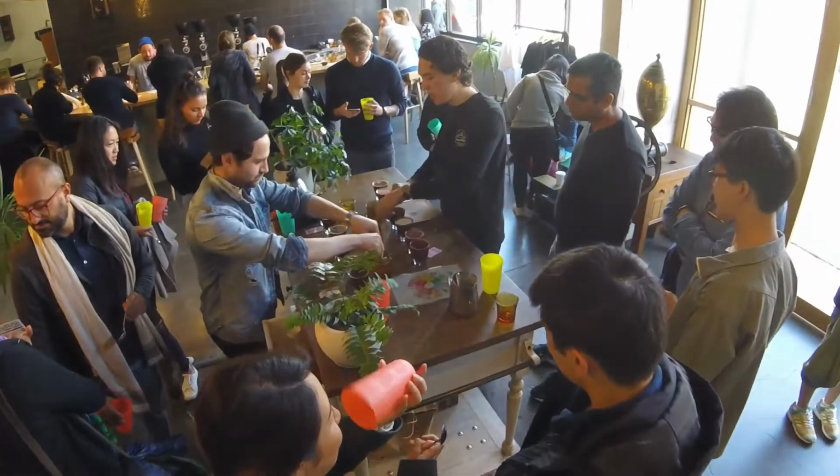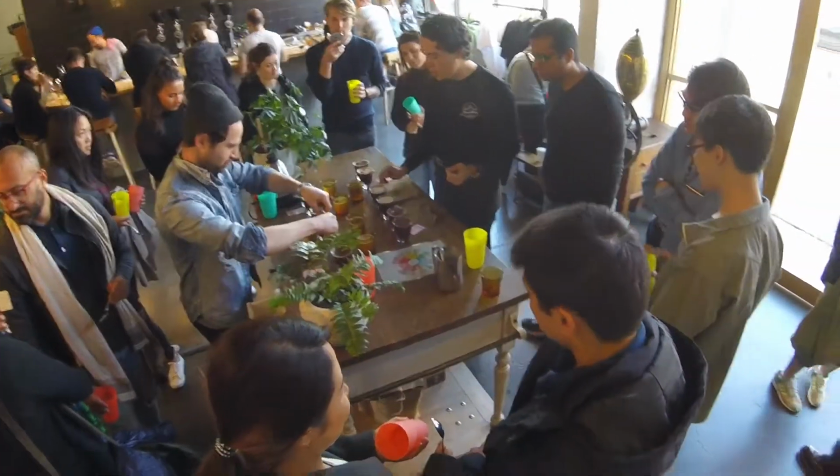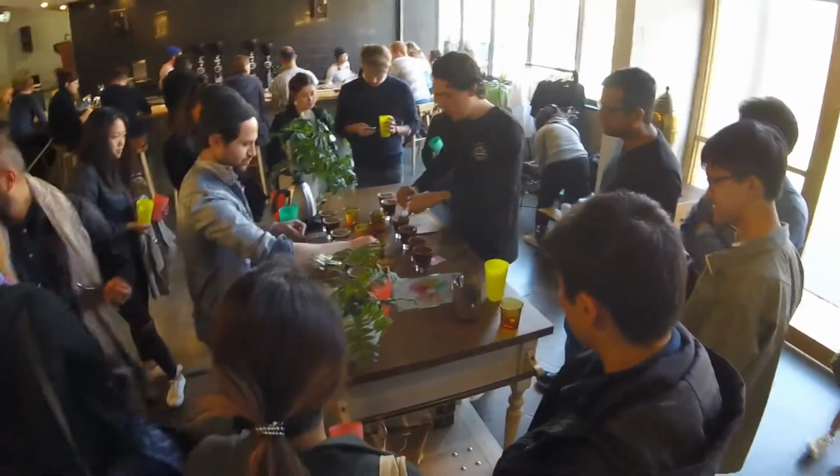Don't stress as well about getting the table dirty. So I'll taste the coffee, dip the spoon, and tap it on the table just to get the water off of it.